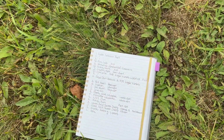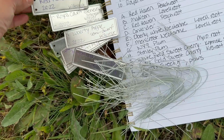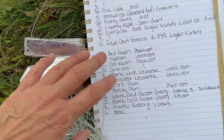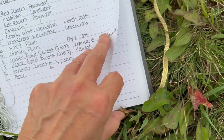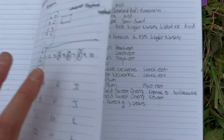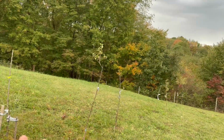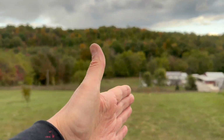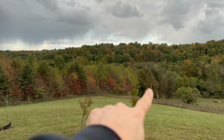So here's my book. Here are all my pegs. And we have to match these up. See if I have any more in my pocket. All right, so this is what we have. And then I have a little map on the next, well, I thought I had a little map on the next page. Maybe it's this way. Maybe it's on this page. Aha, here's my map. Okay, so we know here's 1 through 10, and this was 1 through 10. We're missing 2, 4, and 6. So for some reason I lost the even numbers. And then we have, I know, 4 peaches, 2 nectarines, 2 pears, 2 cherries, and 2 plums.